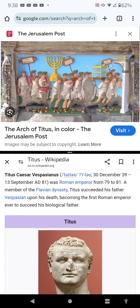It says a member of the Flavian dynasty, Titus succeeded his father Vespasian upon his death. And these are the same ones talked about in Second Chapter 11, 12 also. So it says Vespasian upon his death, becoming the first Roman emperor ever to succeed his biological father. I know that.